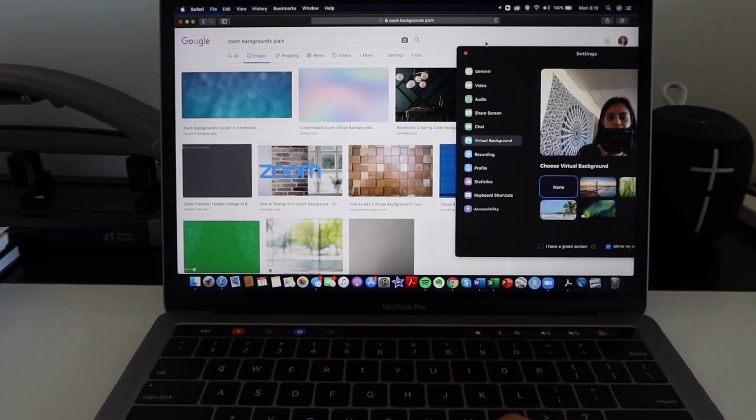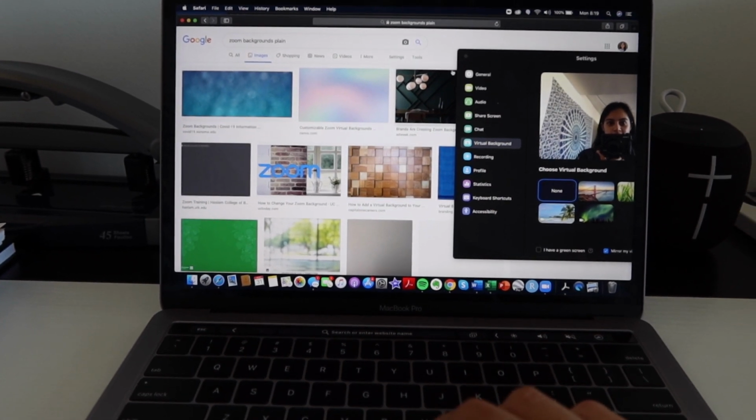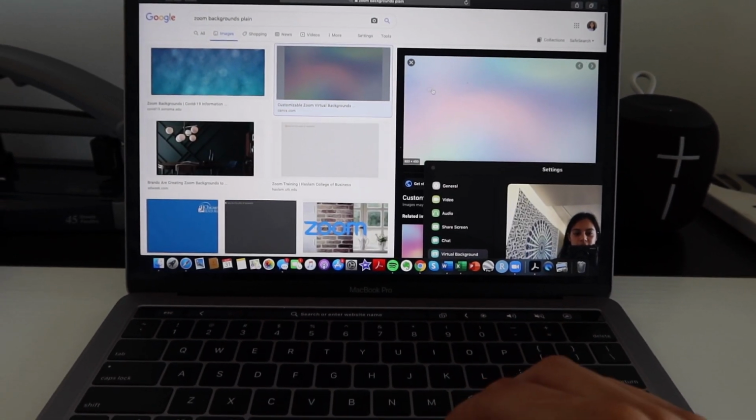So I'm looking up Zoom backgrounds and let's see what we have. I like this one. Maybe I'll use that one. It looks like Taylor Swift or something.